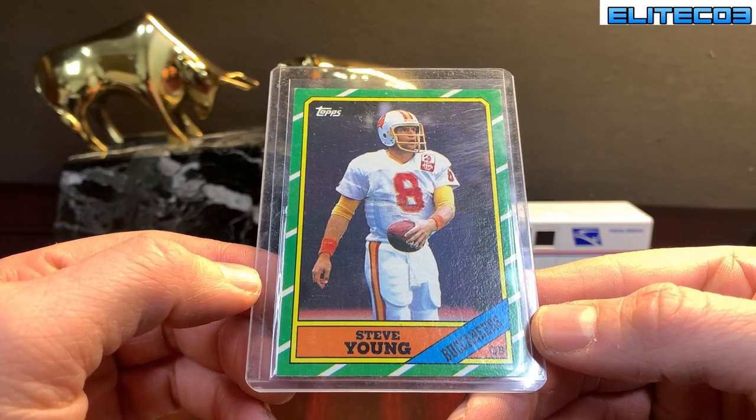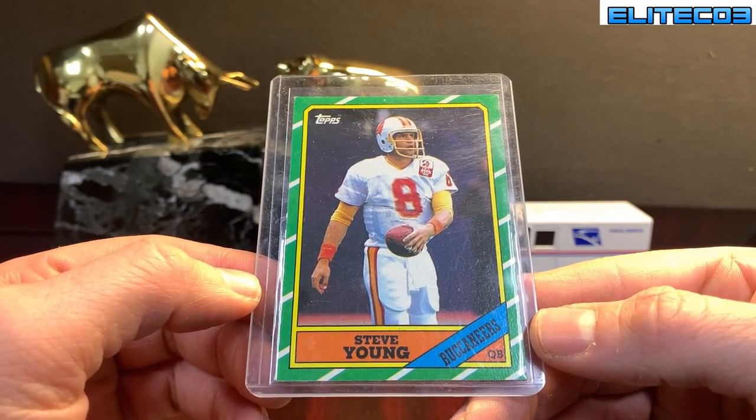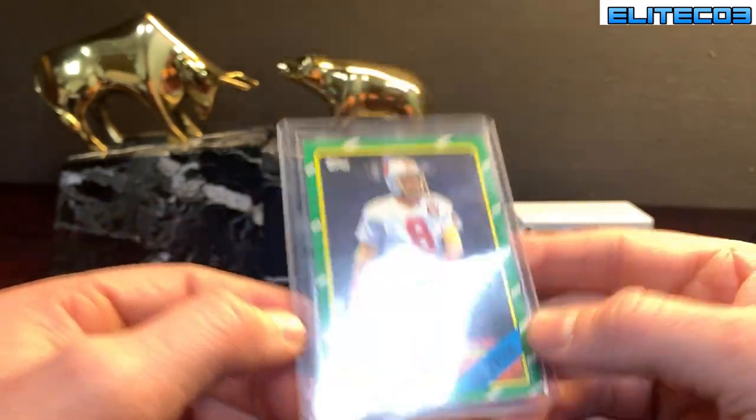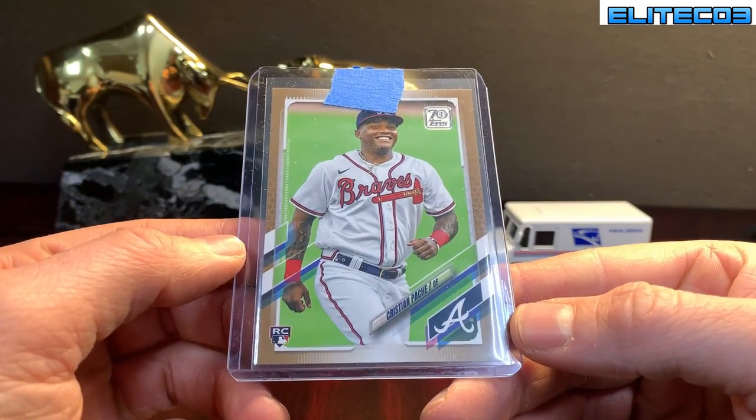In my opinion, that's what I think the cards are. First I try to find ones that look like they're centered pretty well, but there's just so many issues that can arise with this 86 Topps. So definitely grinding with that.